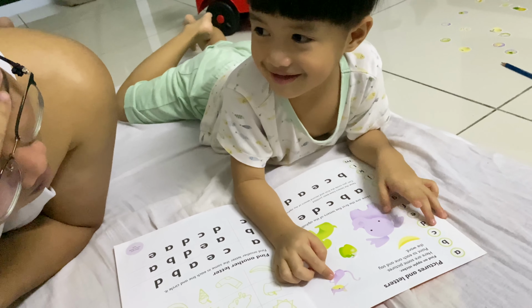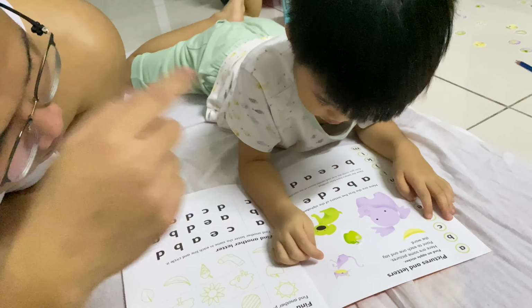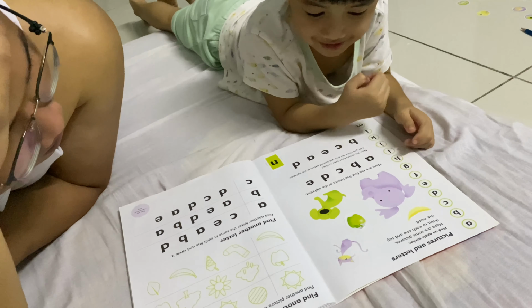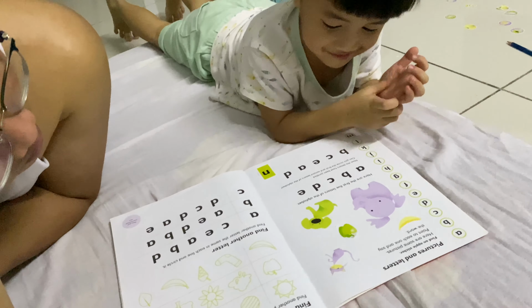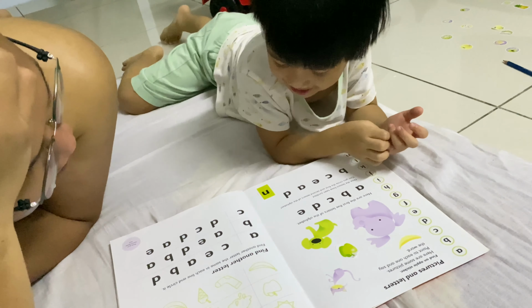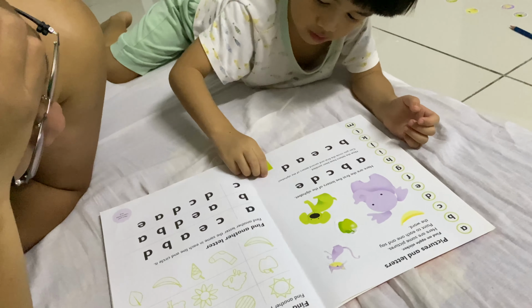Put sticker. No, you don't have to put the sticker on the cat. What about this? Duck. And what about that? Elephant. And last? Banana. Oh, right. Monkey loves banana. Who loves banana? Monkey. We cannot put it here. Why? It's a letter N. Put it back to the floor.